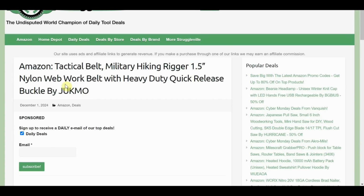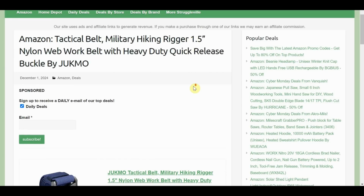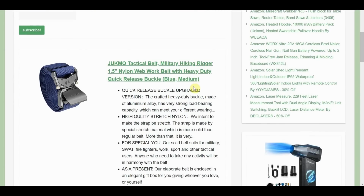Anyway, 1.5-inch nylon web work belt with heavy duty quick release buckle by Juckmo. 1.5 inch is pretty typical. Sometimes dress belts will be like 1.25 inches, but this is your pretty typical size. I like the quick release buckle on that thing. This came in different colors and sizes. Blue medium was an easy one for me to pick here. So I do like that.